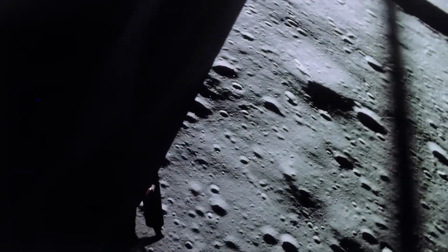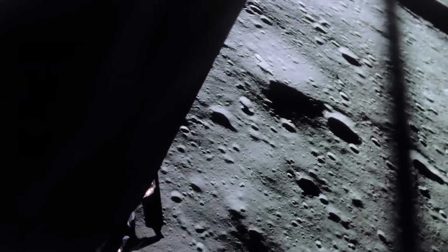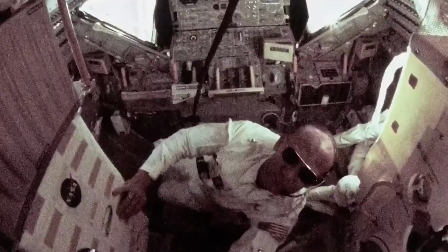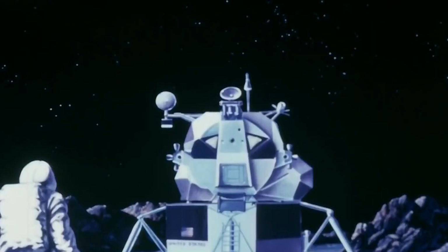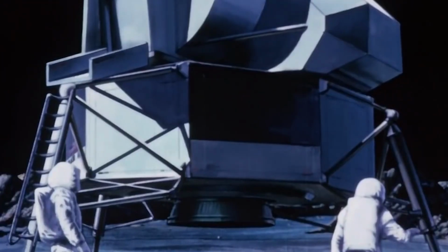Conrad was observing the area through the porthole, while Bean was reading aloud the readings of the instruments. At an altitude of about 40 meters, a little more than 130 feet, the jet of the engine began to raise a cloud of dust from the surface of the moon. Then the raised dust almost hid the surface, and as a result, Conrad landed the module closer to the edge of the crater than he intended.